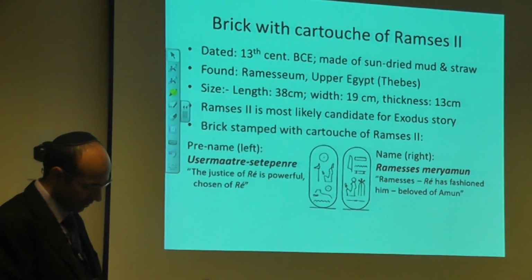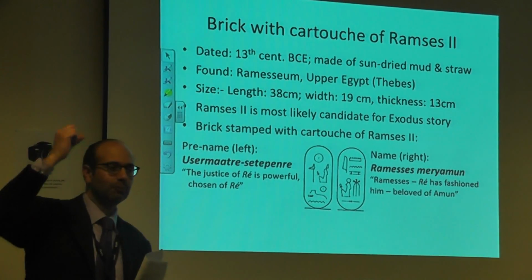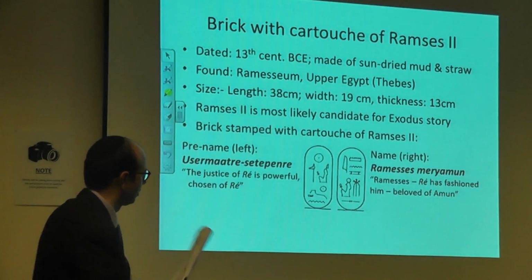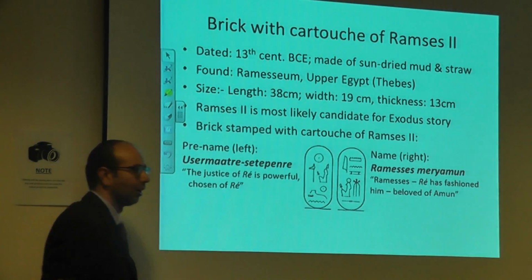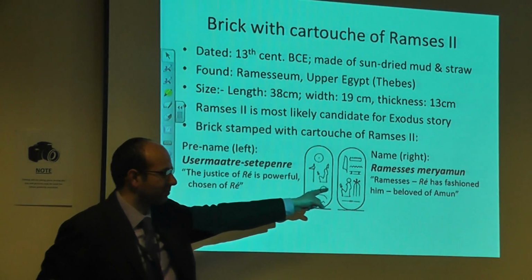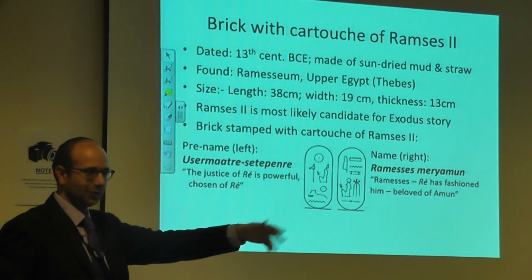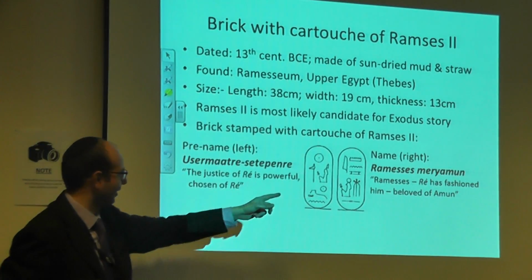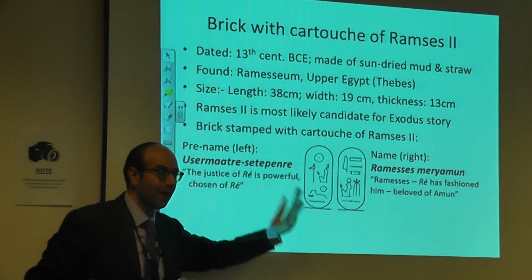And this brick is stamped with his cartouche. Now, a cartouche is your brand. It's always got a line around it like this, which has the hieroglyphics of who you are. You can have one name or two names. This is his long name: Usamaptra Setepenere Ramses Memanum. It's a long name, like Queen Victoria, Empress of India, and all that kind of stuff. But this first part is Ramses II's cartouche, and it is on that brick.